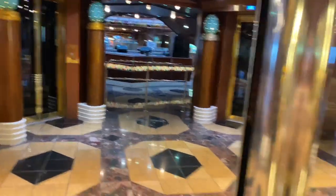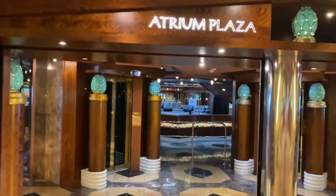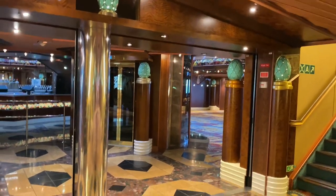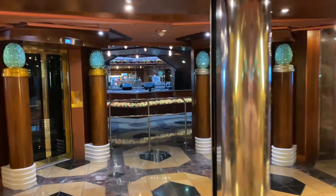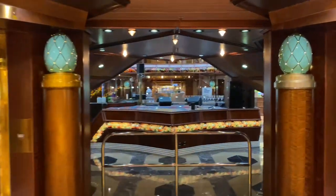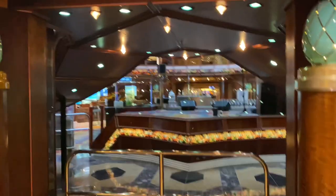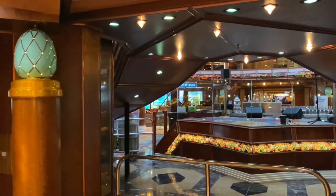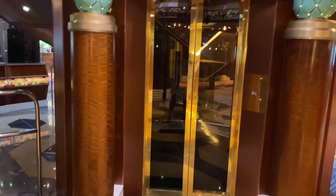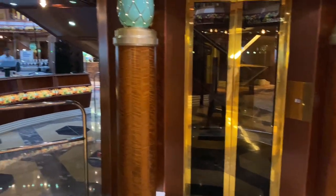Okay, so this here, let's back up just a little bit. This is the Atrium Plaza. This is deck 7, and this is also the Empress deck. So, straight ahead here, we have the bar. And I think this is considered just the atrium bar. And then you have your midship elevators here. These only go to deck 7. So these elevators here is from deck 7 up to deck 10, I believe.